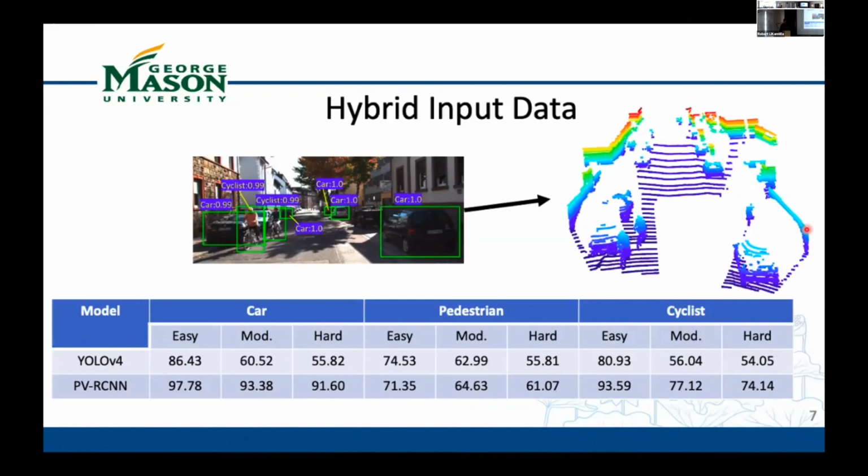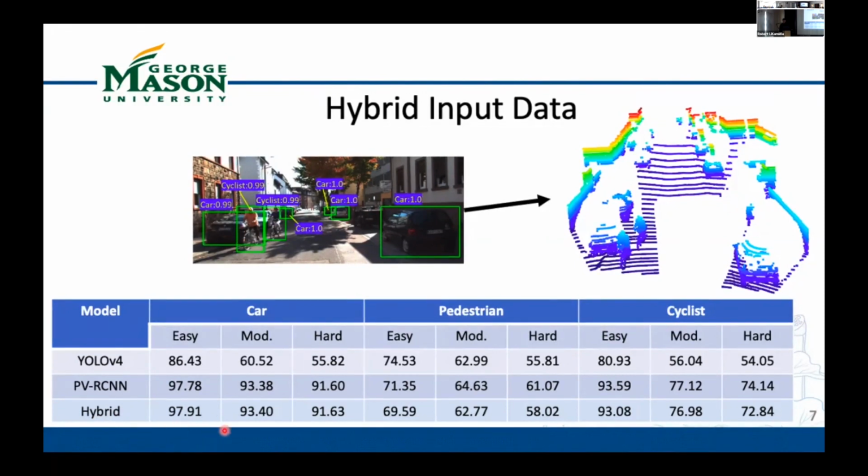And we report the preliminary experimental result of the inference accuracy in the last row of this table. We use the same KITTI data set, and overall the accuracy of our proposed hybrid input data scheme is similar to or slightly worse than PV-RCNN. However, it outperforms YOLOv4 most of the time. And note that it only takes around 490 milliseconds for our hybrid input data scheme, reducing the inference time by about 20%. The reason is that PV-RCNN's inference time can be reduced when there are fewer points to process.